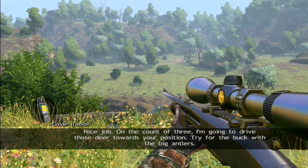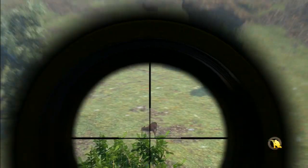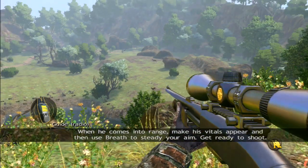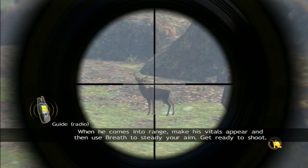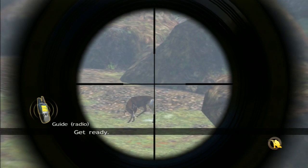Try for the buck with the big antlers. When he comes into range, make his vitals appear, and then use breath to steady your aim. Get ready to shoot. Get ready.